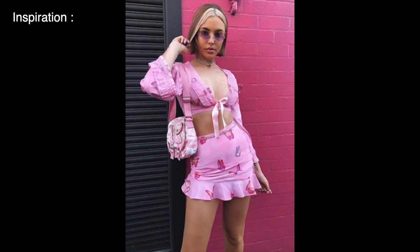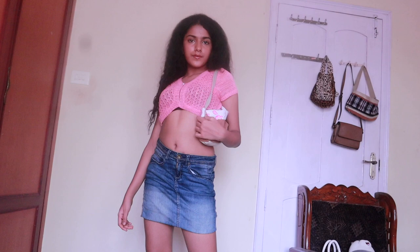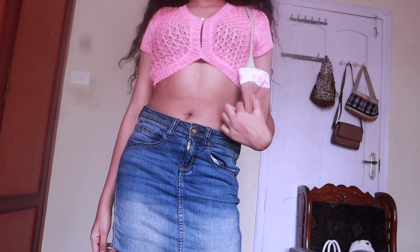All these outfits give me major baddie vibes. Common trends are low-rise jeans, skirts, crop tops, cardigans, shoulder bags. Main colors being pinks and purples. This outfit made me feel like a Bratz doll, and that feeling is everything.